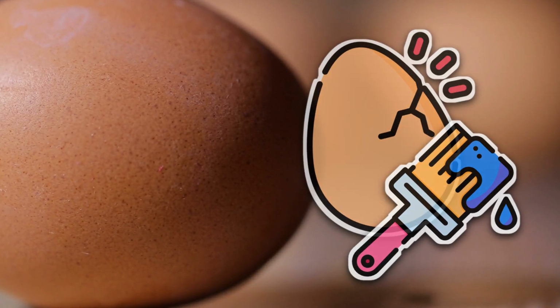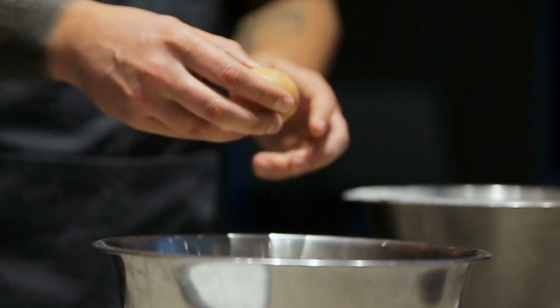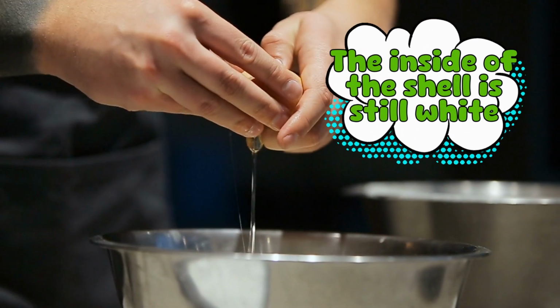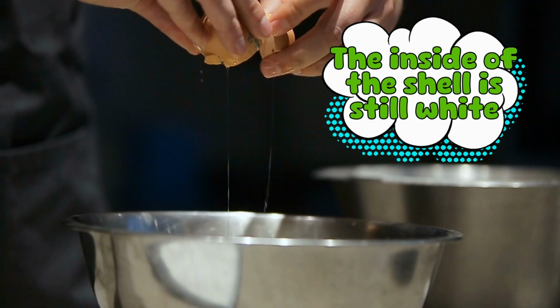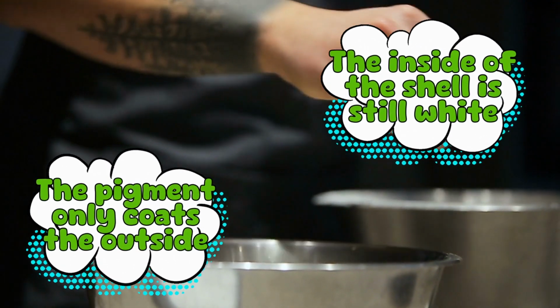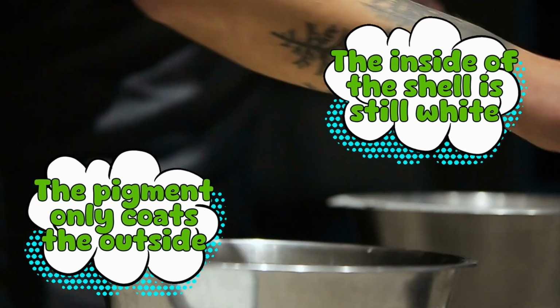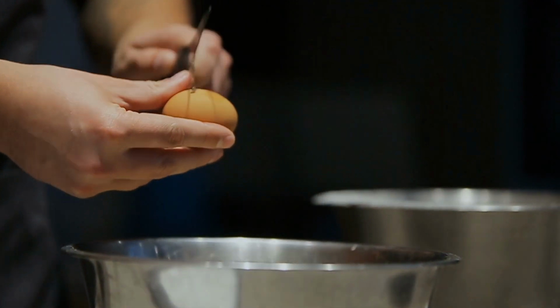If you crack a brown egg open, you'll notice something interesting. The inside of the shell is still white. That's because the pigment only coats the outside. It's like the egg version of someone who only irons the front of their shirt, because that's all people see on Zoom.